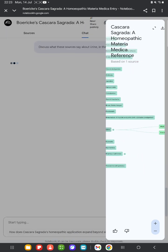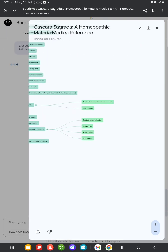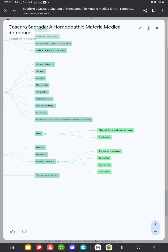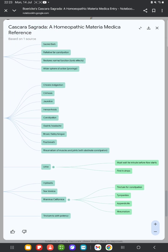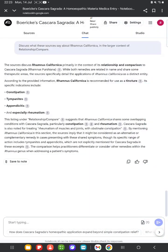So, similar plants, similar reported effects, especially that digestive rheumatic connection. It seems so. Based on this historical record, it really reinforces that interconnected view they seem to have. So, wow, we've seen everything from constipation to headaches, peculiar tongue signs, that really specific delayed urinary flow, and even joint pain. Quite the reported spectrum for a sacred bark. It really is a broad picture painted in this text.